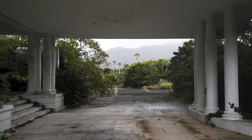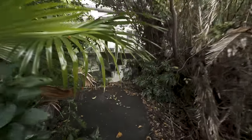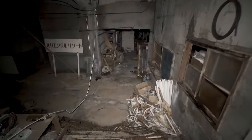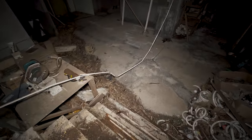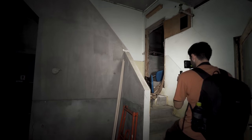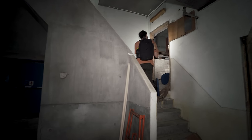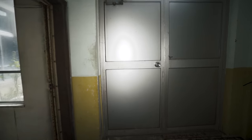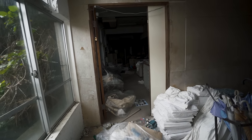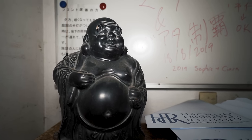We already saw that the basement door was open. We don't know if the basement is going to actually connect to the hotel in a way that isn't blocked off. I already see stairs up, so that's a good sign. It's a little crawl space. A lot of trash in here, but all bagged up. Yeah, there's a lot of trash bagged up in here also.